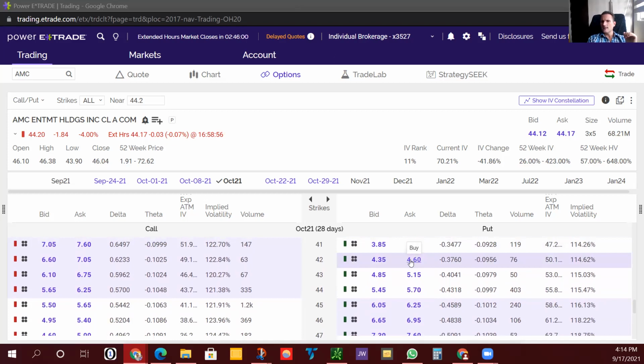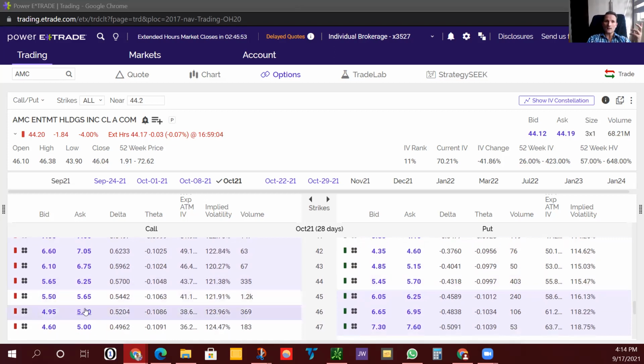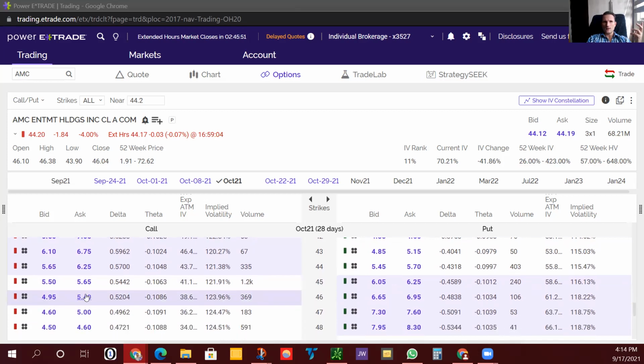So in this case, we'd have been scalping here, say we're at 45. So we would have been wanting to buy the naked call, the naked call option on this side. So we'd have been there.